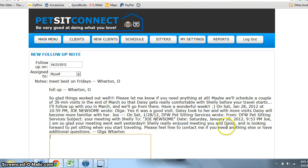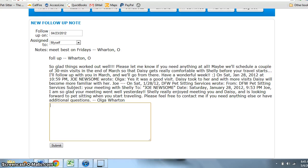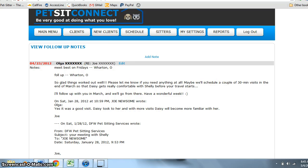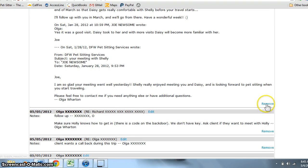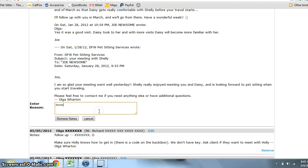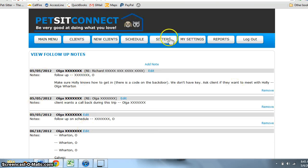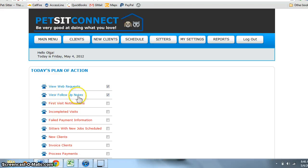I can either edit it and move it forward to a future date, or I can remove it. Remove notes. And now this follow-up note is gone from this queue. So now if you go back to main menu, your follow-up notes are not in red anymore. So that's another good visual for you.